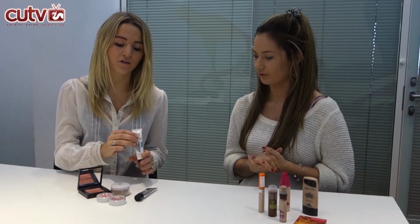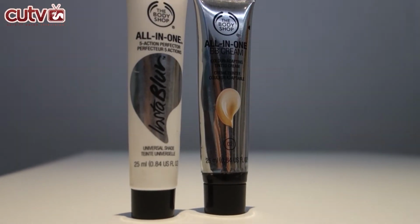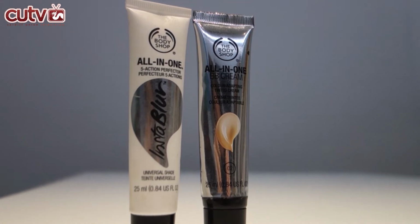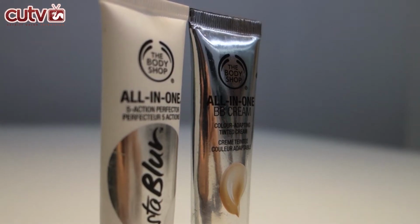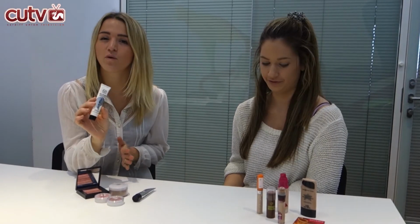My go-to, so for mine, you start off with an Insta Blur, and this is basically like a mattifying white substance that goes on your face and it hides any blemishes or redness. So it's really good if you have oily skin and you want to mattify the whole look.